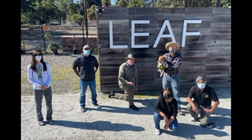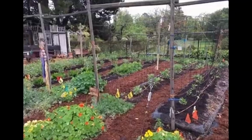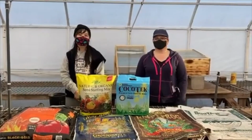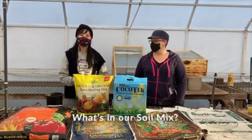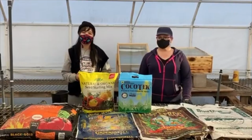Their mission is to take action by educating their community to live sustainably and to grow healthy foods for all to enjoy. Based in Fremont, California, they are a nonprofit organization focused on teaching our community about the benefits of regenerative agriculture and sustainable living.